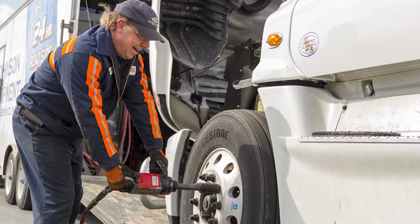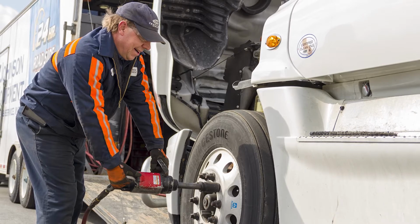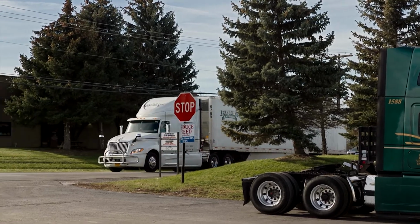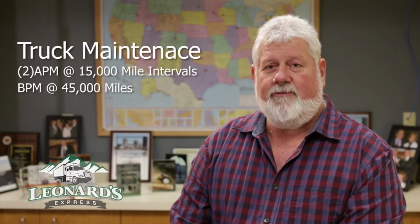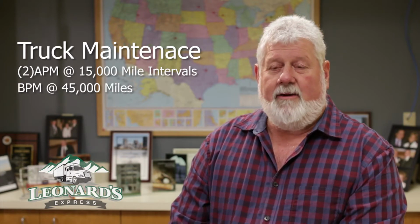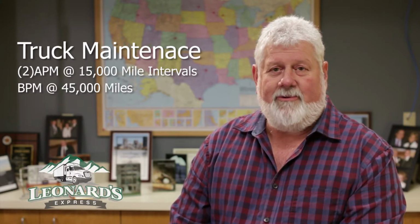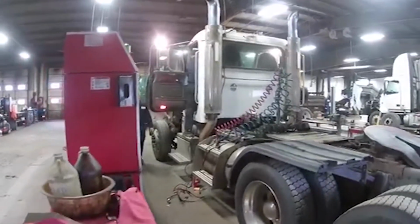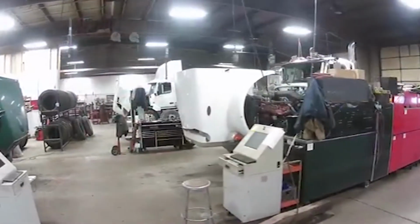On our tractors, we do an APM and a BPM. The APMs are done at 15,000 mile intervals. So we have two 15,000 mile intervals, and then at 45,000 miles, we do a BPM. At the end of the year, we'll do what's called a CPM, that's done at around 100,000 or 125,000 miles. It's about what our trucks run per year.